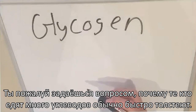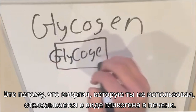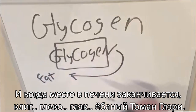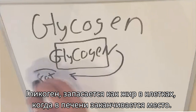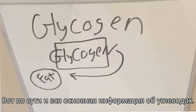But you're probably asking yourself why you typically gain weight when you eat a lot of carbs. Well, that's because the energy you don't burn gets stored as glycogen in your liver. But once you run out of storage space there, that glycogen will get stored as fat in your cells. That's the point I'm trying to make, except I really fumbled the word, sorry about that. So yeah, that's basically carbohydrates in a nutshell.